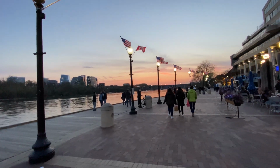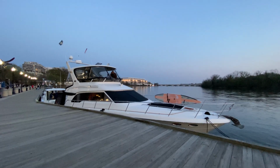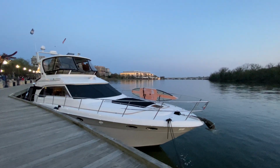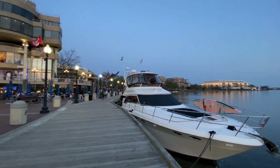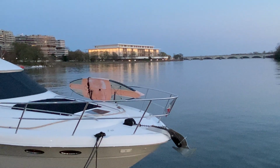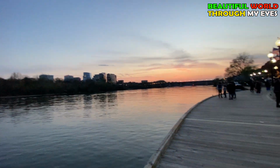It's a very beautiful sunset, golden hour. And look at this side here. There are boats, private boats and public boats. People are enjoying in these beautiful waters here. You can see way in the background the Kennedy Performing Arts Center right over there, that white building. That is the place where all the performances take place.